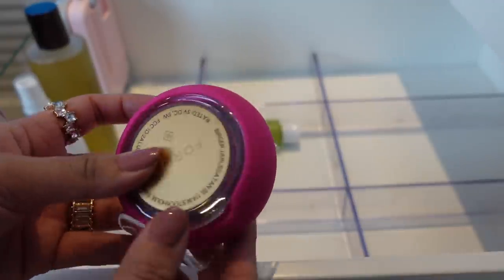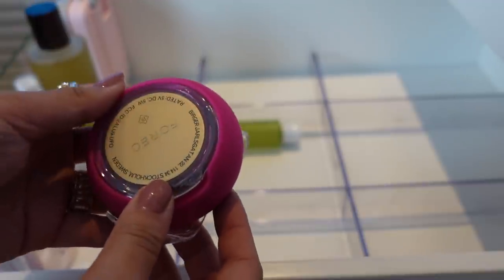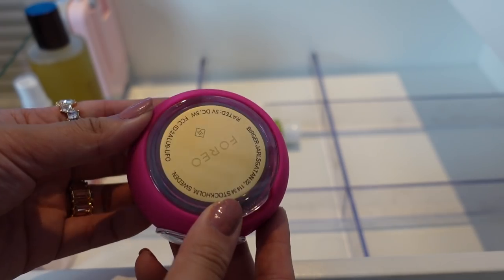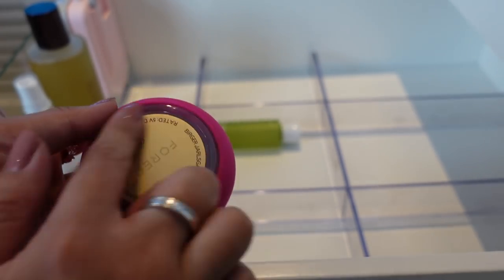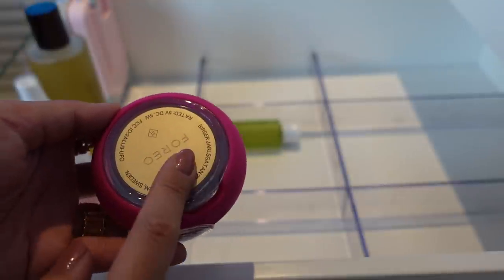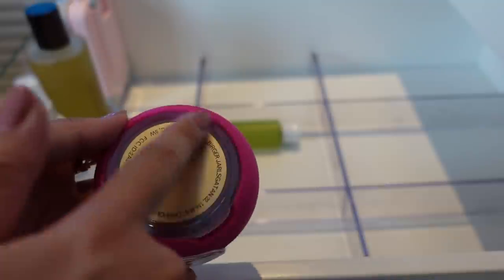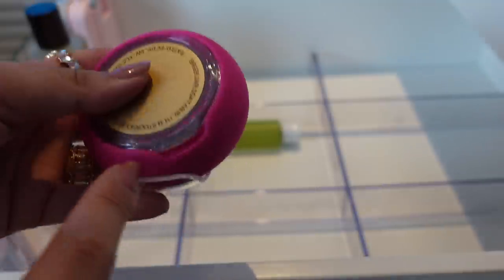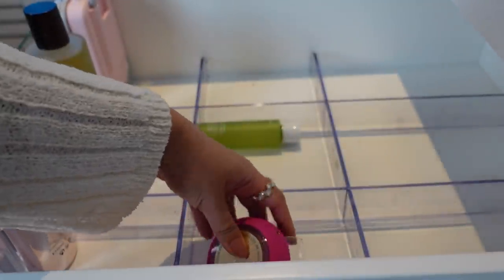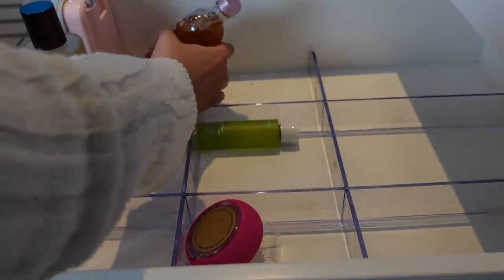This right here is my Foreo UFO. This is basically a skincare device. I've used this many times in my Instagram skincare videos. It's so good. You basically put a sheet mask on here. There's like a custom made little sheet mask that Foreo makes, and you have to download an app on your phone and it connects, and what it does is that it specializes a facial for you. It's so cool. It's probably one of the best facial devices that I own, so I'm going to keep that in there. Some more toners which I'm going to keep.